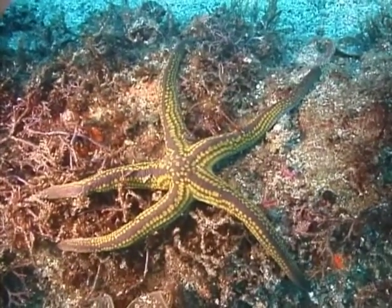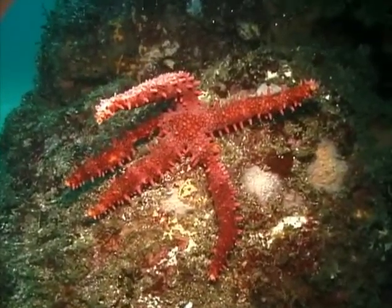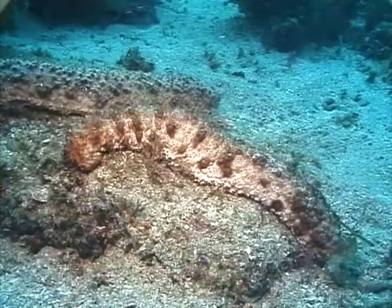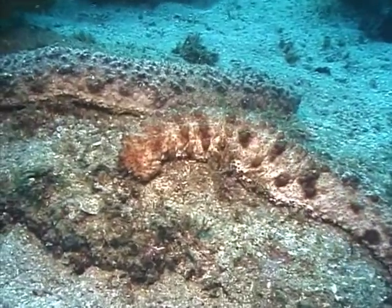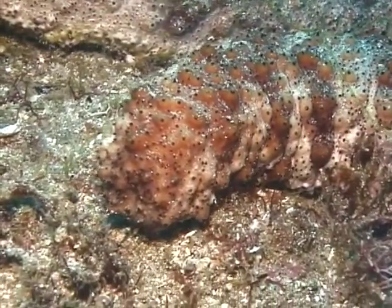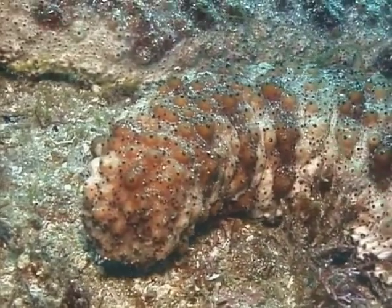One of the best known and most recognizable groups of invertebrates are the echinoderms, the group which includes sea stars, sea urchins, and sea cucumbers. Though they may appear quite different at first glance, the various types of echinoderms all possess similar characteristics which are quite apparent on closer examination.